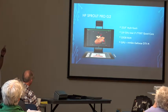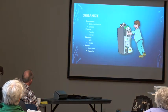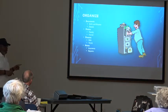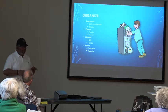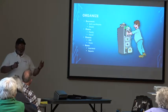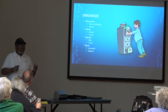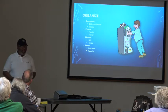And this is the new one, the G-Series. More memory, basically the same thing, and $2,000 more. But all of this goes back to what we talked about at the beginning. Digital pack rat. What do you do with it? Organize. Once you scan it, what good is it if you don't organize it?